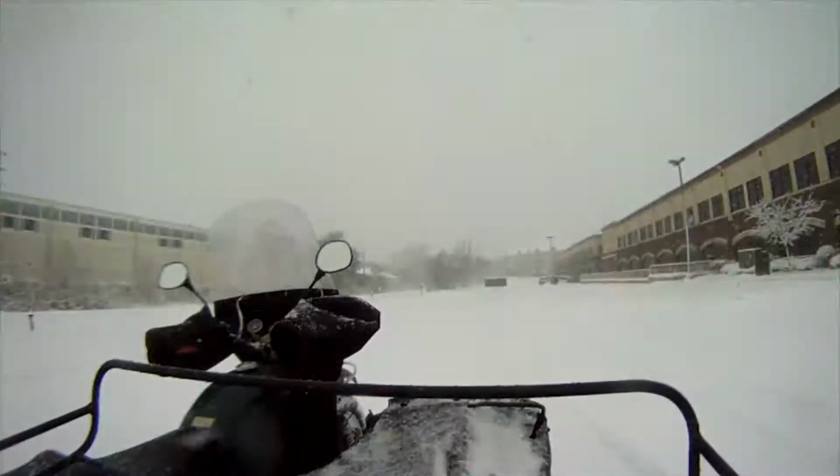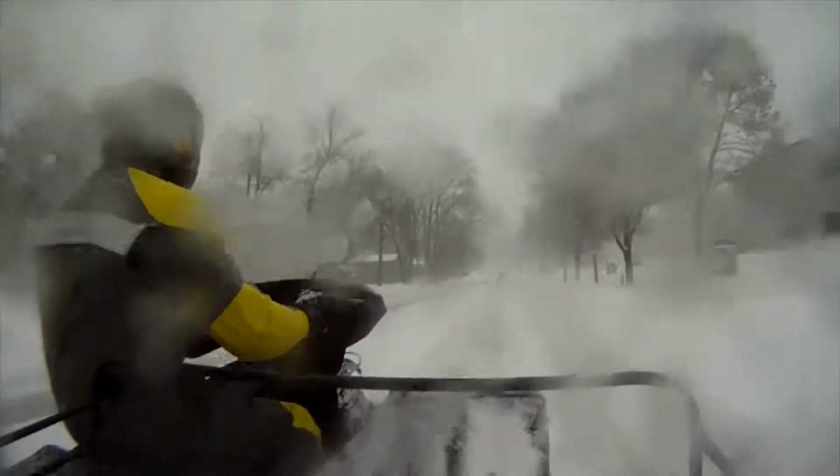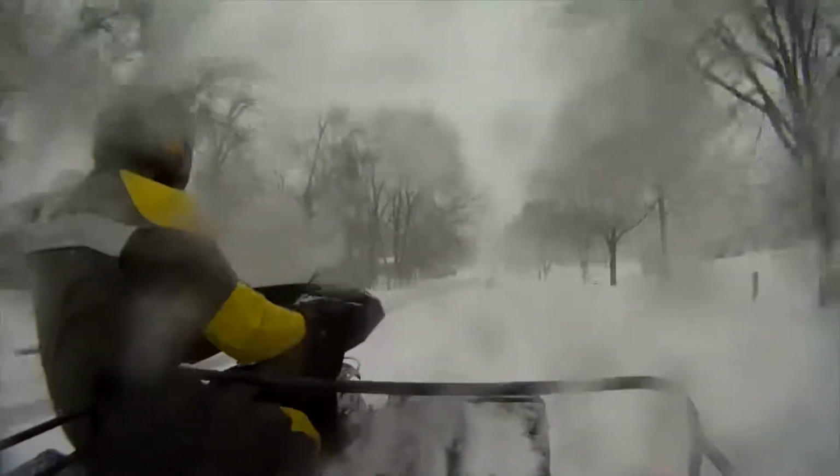Another stop to clean off the lens. And within moments, it's covered again.